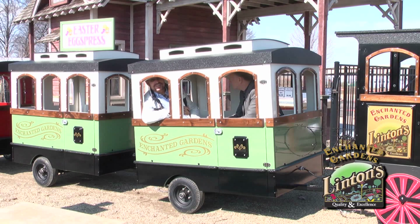Well, we're using this new train to kick off our annual event. And it becomes the Easter Express for the next 2 weekends. And this train ride is going to take kids of all ages out to a special area that we've got roped off, and we have thousands of eggs hidden. Oh. And so just simply bring your Easter basket, and every kid is guaranteed to leave here not only with a smile, but a bag of goodies.